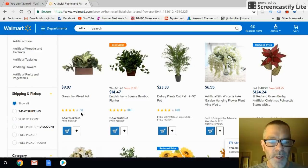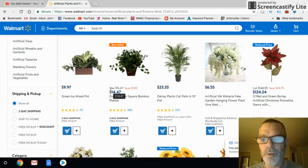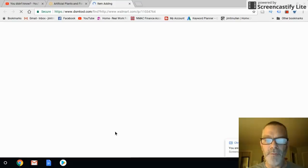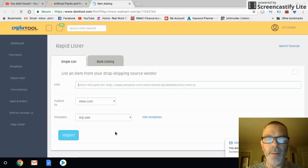Okay. Here's one. This says a bestseller. Also the price. $35 or more ships free on Walmart. Otherwise, it's $6. So when I look at something like this, $14.47 plus $6, it's around $20. I would list this. It's got four and a half stars, 4.25 stars, whatever that is, 88 reviews. You can't really worry about too much. You have your parameters, what you are looking for. Like I said, I'm looking for stars, reviews, if it's a bestseller.